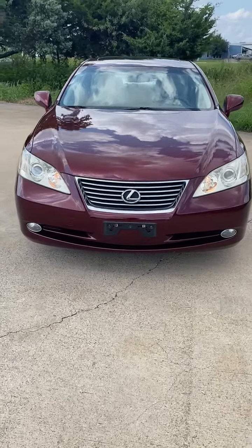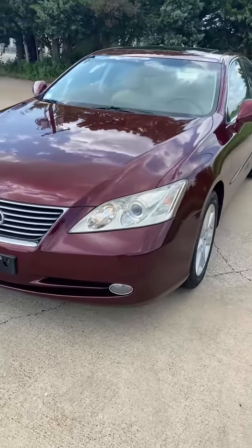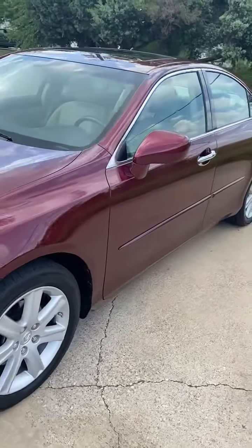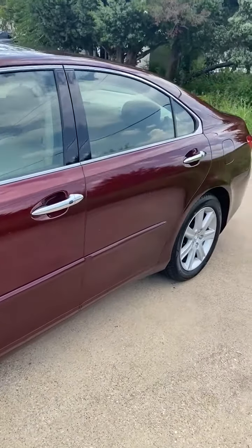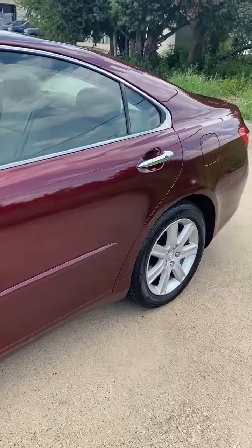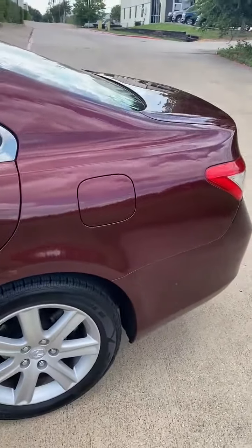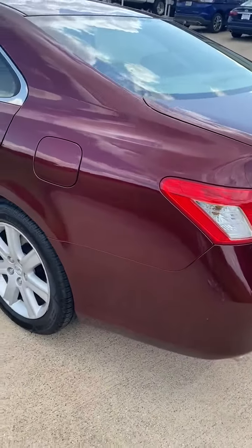This is a 2007 Lexus ES 350 with 51,000 miles. Absolutely in wonderful condition for its age. You will not find a door ding in this car. Gorgeous, gorgeous color.